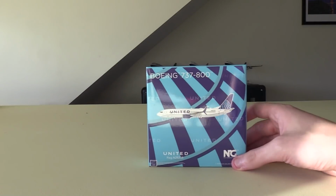Okay, and now moving on to the main proper unboxing. We've unboxed the aircraft from the big box, they're now in their individual boxes, and we're going to go through these individually. I think we're going to start from the most boring to the one that I'm looking forward to the most. So we're going to start off with the NG United 737-800.